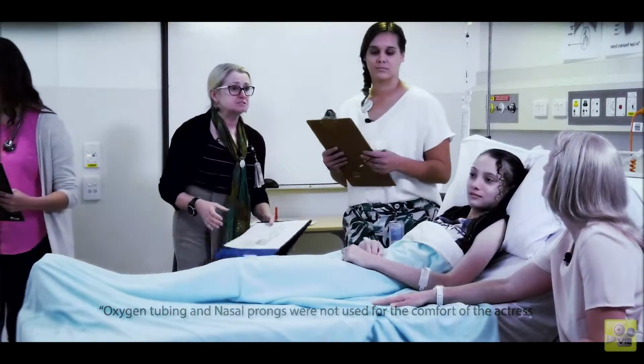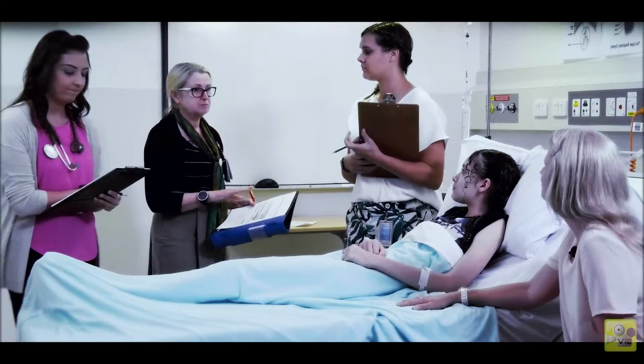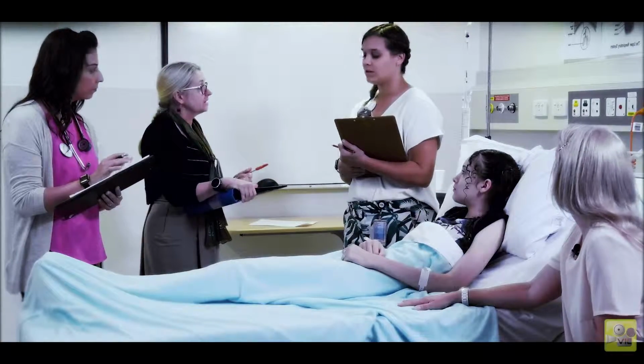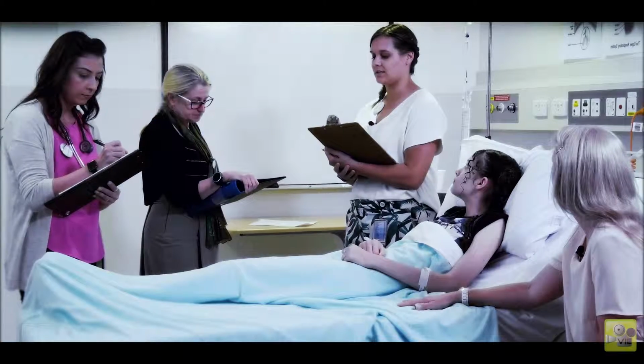Good morning, my name is Dr. Kane, I'm the paediatrician and this is my paediatric team. Okay, we're just doing the handover, we've just had handover, and we're just doing the ward round. Okay, Amanda. So this is Dora. She's a 12-year-old admitted via ED last night for treatment for pneumonia.